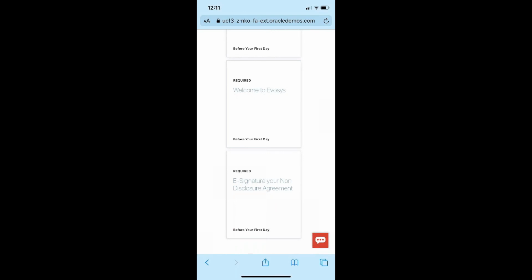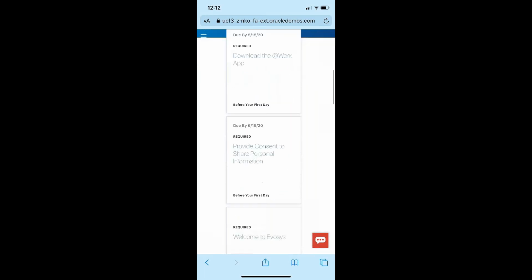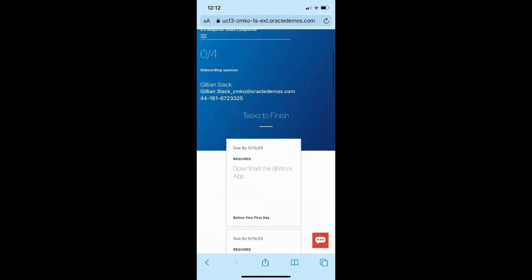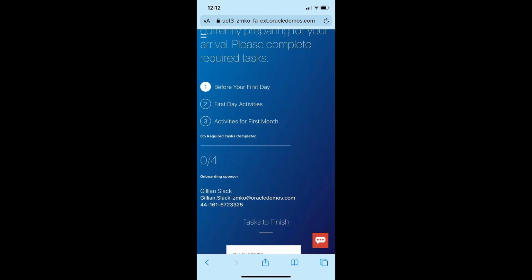You know, something like that, or have given the consent to share personal information. So we can make it so that there's an incentive to do things, and they can see the tasks that they will get once they've completed the other ones. So that's a look at somebody who's about to start within the organisation, and you'll see how that transitions then to the employee.